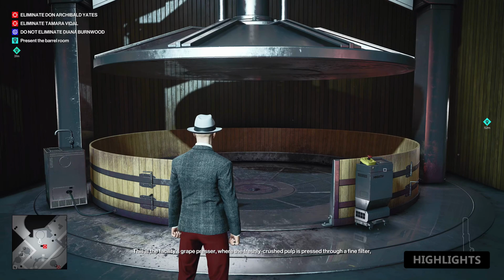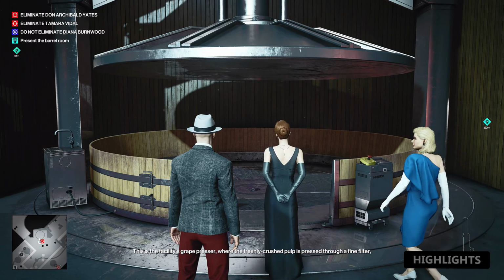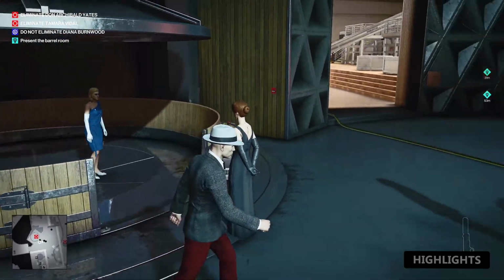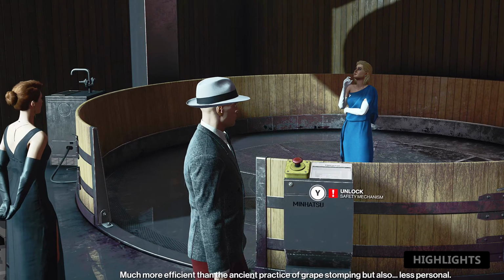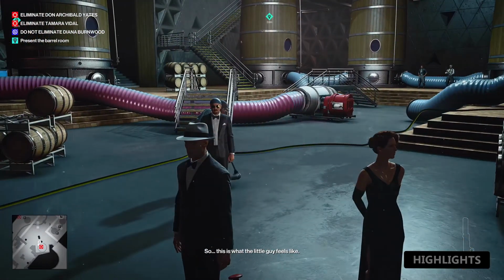This is the facility's grape presser, where the freshly crushed pulp is pressed through a fine filter, leaving only the flesh and skins behind. Much more efficient than the ancient practice of grape stomping, but also less personal. So, this is what the little guy feels like.